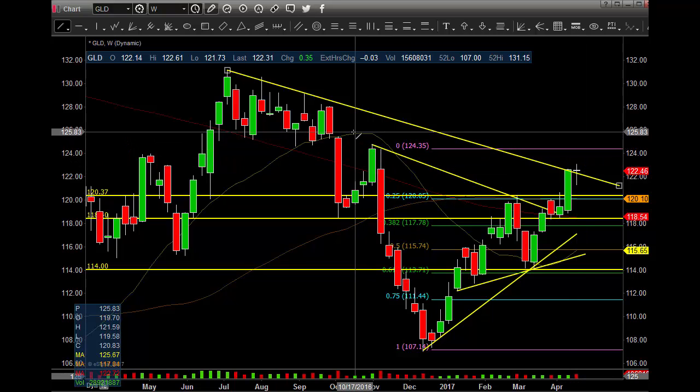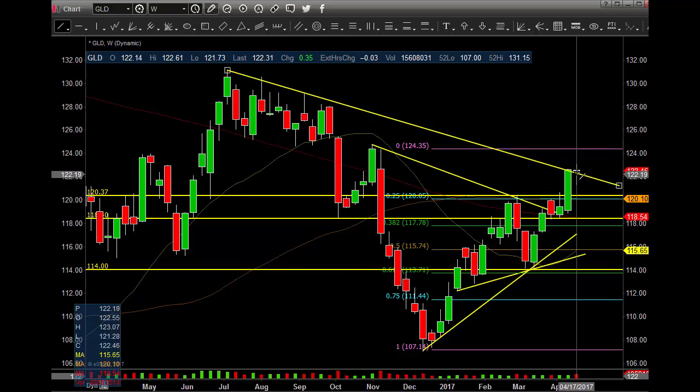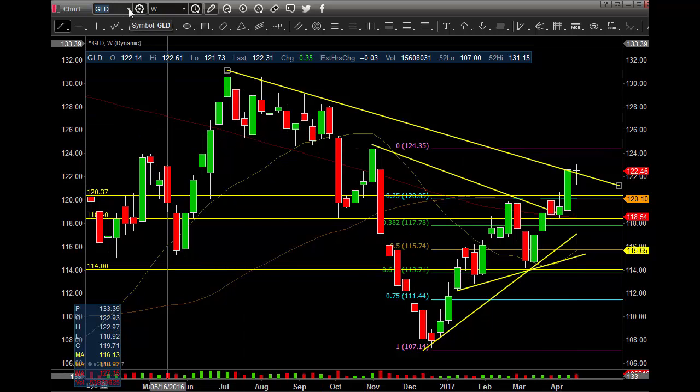But we're back in the double top in this big area of resistance up in here, so you can't rule it out. It might pull back. But if you get another pop up in here, definitely take a little bit of the GLD off.